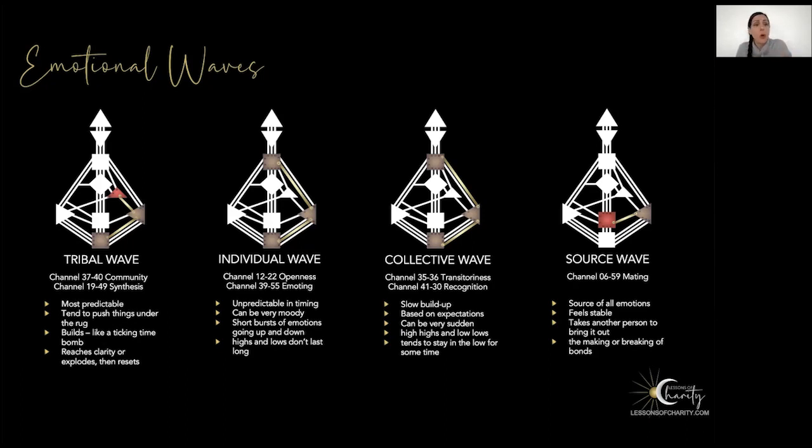If you're feeling a lower frequency, it's because you might miss out on an opportunity that's meant to be. So that's why it's important to always wait. Again, if you have a travel wave, it's kind of like a ticking time bomb. I like to call it that. It goes tick, tick, tick. You're going to push it under the rug.